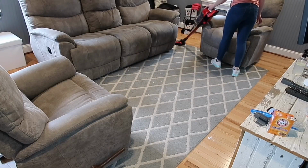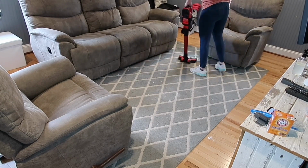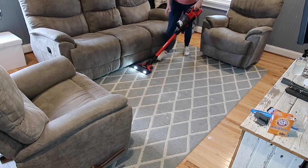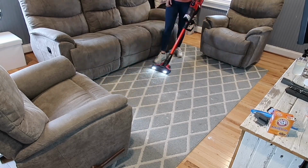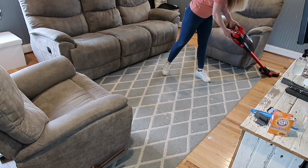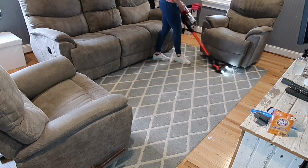I am so thankful that that's over with. And now to go in and do, this is actually a slower vacuum, but we've got it sped up. And we're gonna get all of that baking soda vacuumed up, as well as all the dirt and debris and all the dog hair and all the other nasty, dusty things.